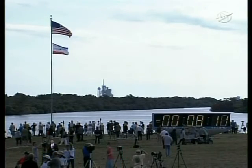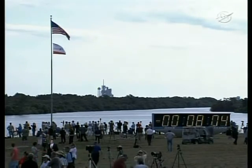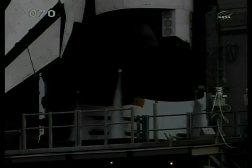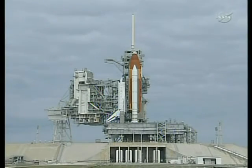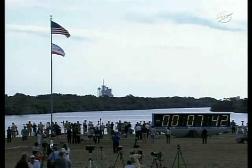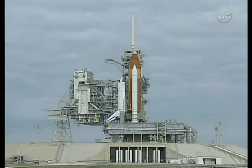Connect essential buses to your fuel cells for your checklist. PLT, that's in work. The orbiter access arm will be retracted in about 20 seconds. For orbiter access arm rechecked.